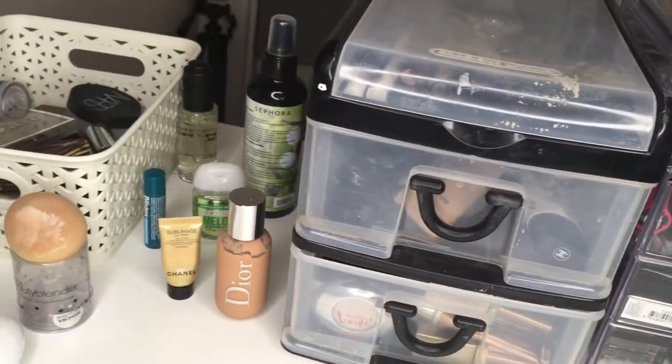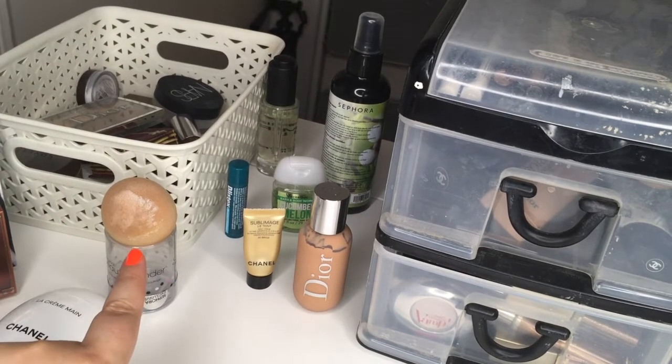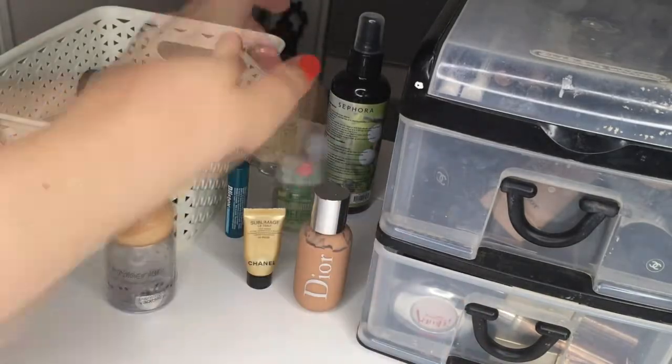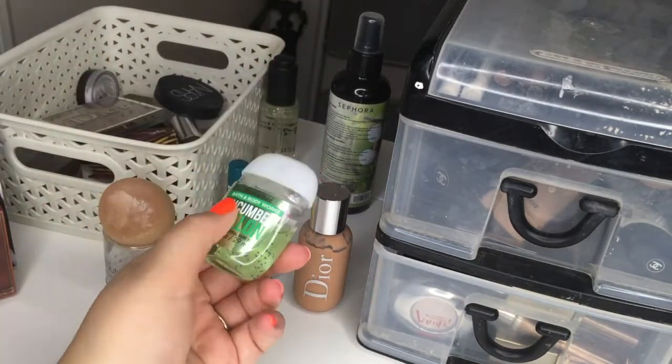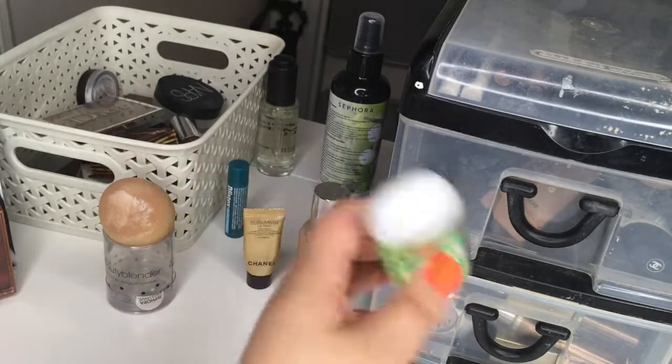Now a little bit to the left, we have some more items here. We have an extremely dirty beauty blender. We have a hand cream. I always like to keep these around. I keep a hand sanitizer because makeup gets so dirty, like when you drink foundation, etc. Just like, ugh. So I like to keep this around.